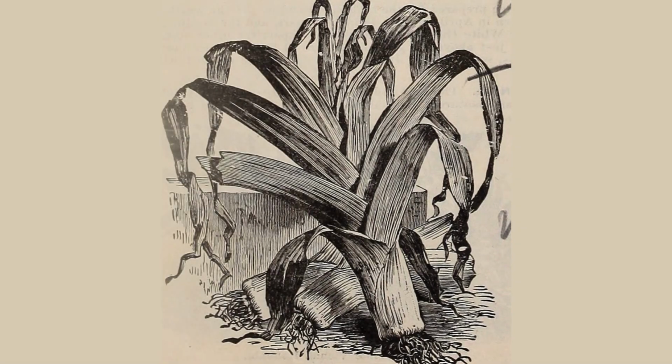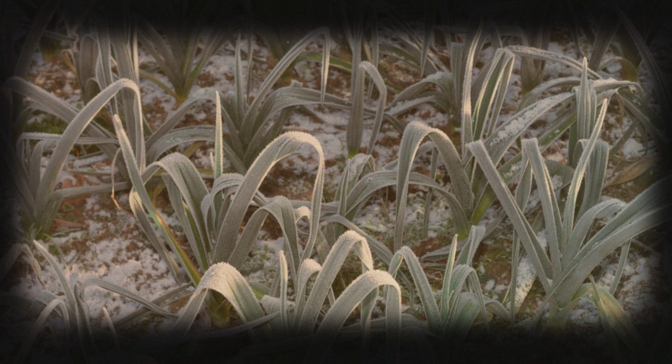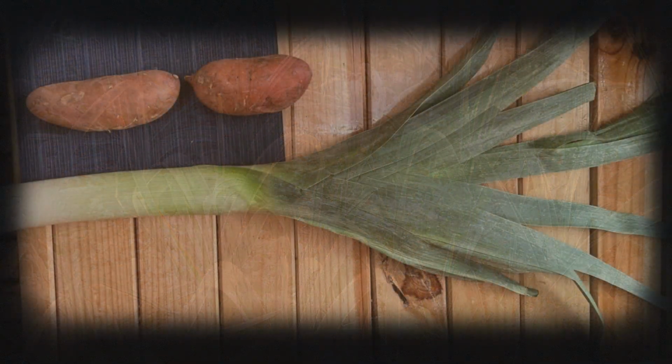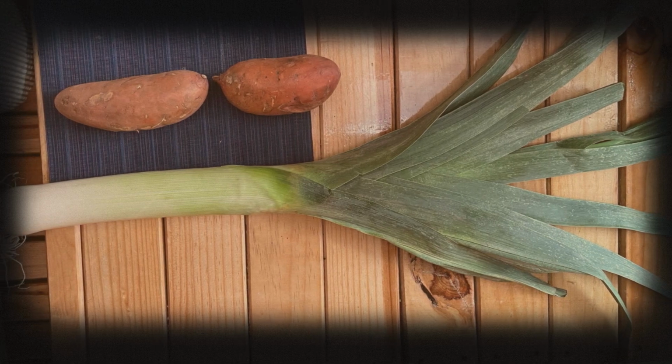In the old days, this leek was a winter staple. It was prized for its ability to withstand cold weather and provide fresh flavor when most of the garden had gone dormant. If you're looking for a crop that combines beauty, taste, and size, this one deserves a spot in your soil.